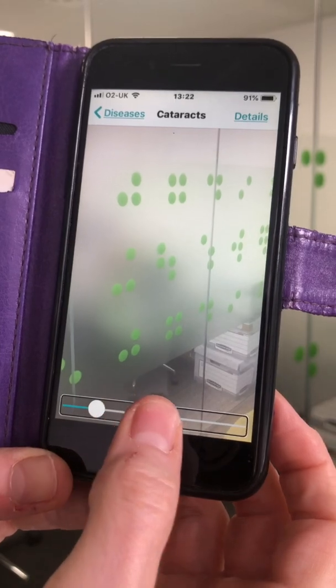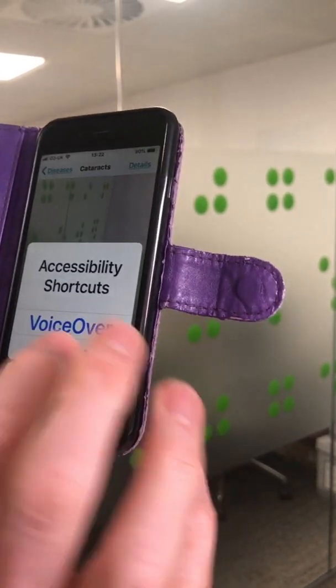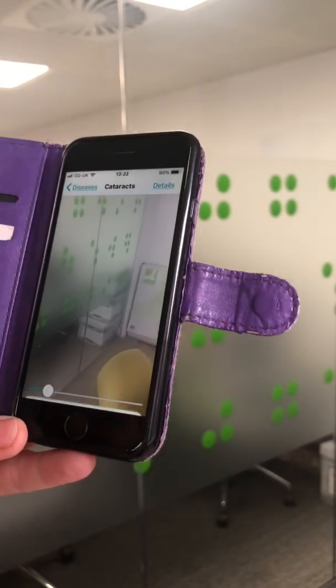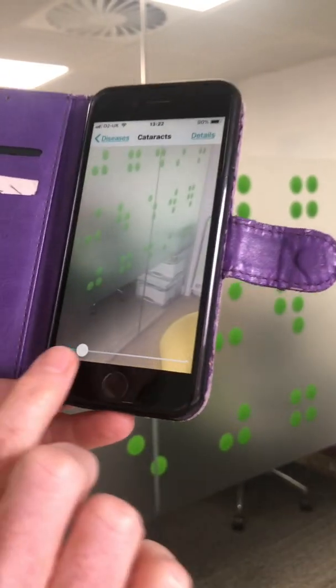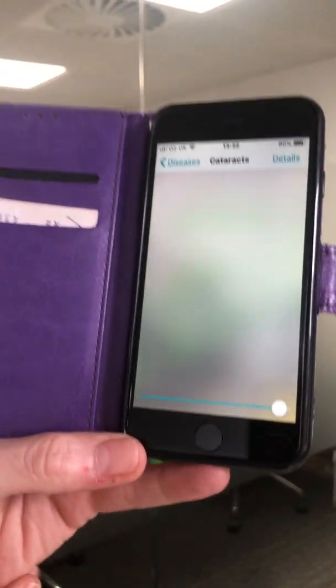And it's 17% adjustable. I'm going to take off voiceover for the moment. Swipe up or down. Alert. App selected. Voiceover off. But if we use the line bar at the bottom, as they deteriorate, that now is cloudy, foggy, and that person could be registered blind.